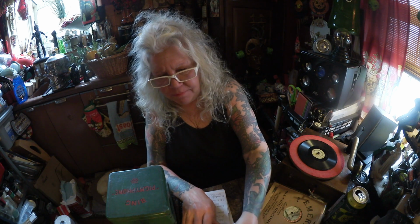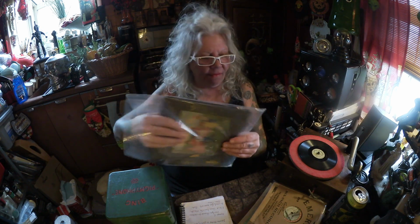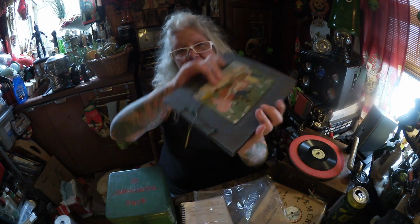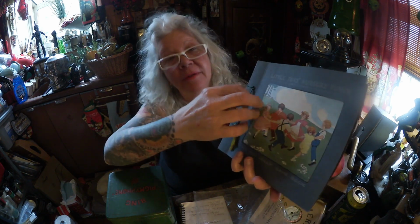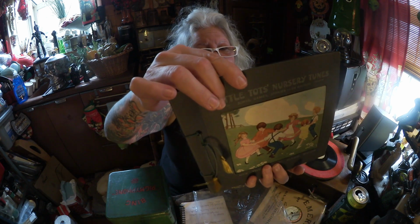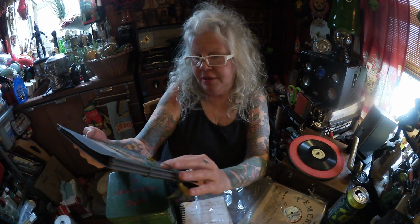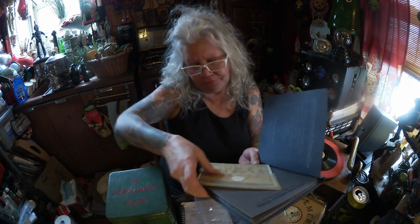Next up, we have these beautiful Little Tots Nursery Tunes books. These are another one that's really hard to find. Beautiful silk cord tying it together, a little paper book. And what we have here is the Jolly Game Book, book number 3. And inside you have your records in little envelopes. Isn't that beautiful? Look at that.